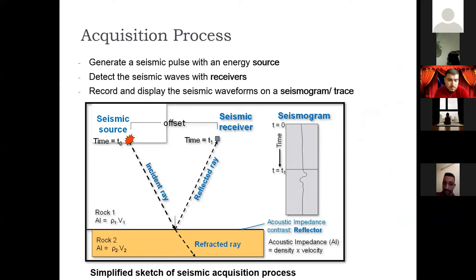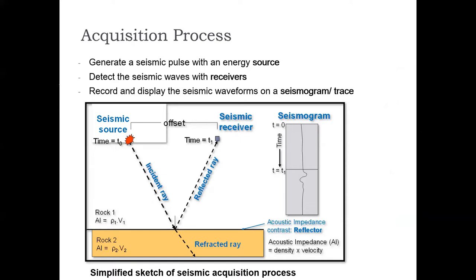So the next slide talks about the acquisition process, and the acquisition process consists essentially of three instrumental components. First is the source, which generates the seismic wave energy, followed by the receivers, which detect the reflected seismic wave energy. And finally, the seismogram or trace, which displays the record.